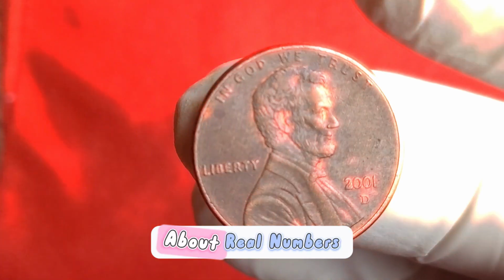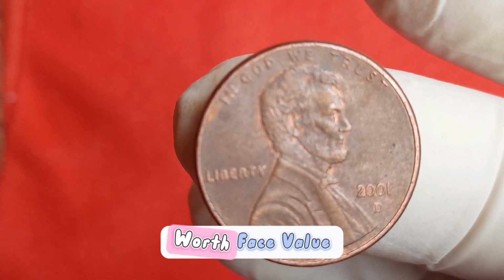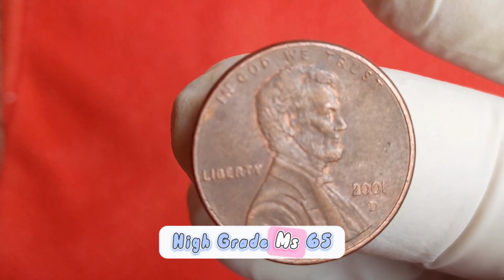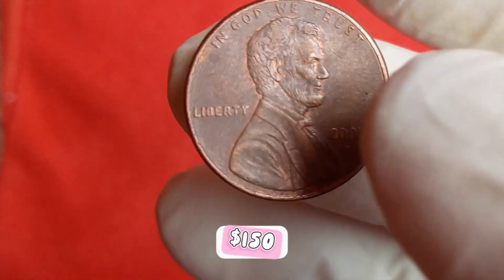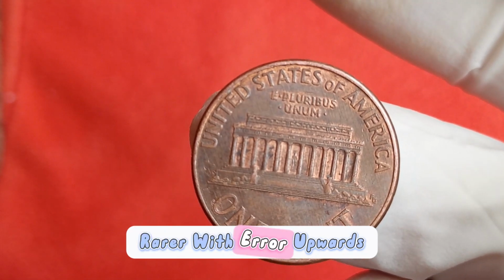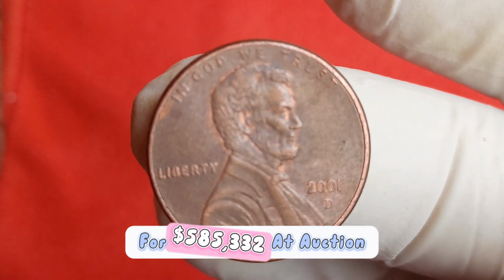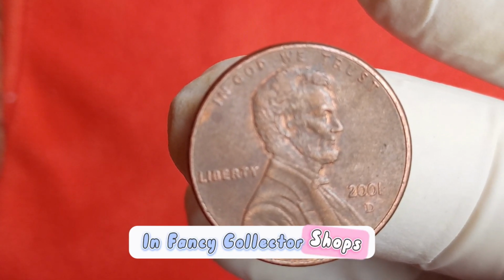Alright, now let's talk about real numbers. Circulated 2001 pennies are typically worth face value, but don't throw them away just yet. High-grade MS-65 to MS-67 can range from $10 to $150, depending on condition. Mint state MS-68RD or rarer with error, upwards of $500,000 plus, and one recently sold for $585,332 at auction.